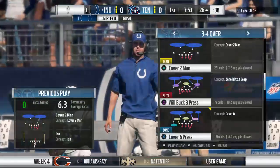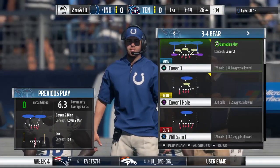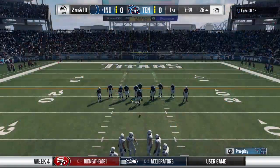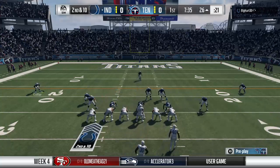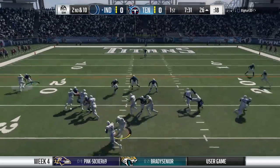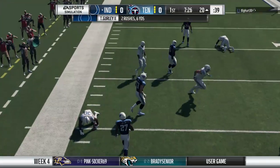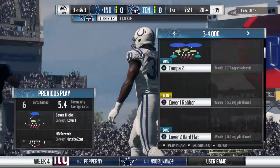And running room scarce here. He's going to be stopped in his tracks at the line of scrimmage. No gain on the play there. Second down. Now on second down, this is Gurley. And he is knocked down from the side. Give him 6 yards on the carry. It's going to be 3rd and 3 now.